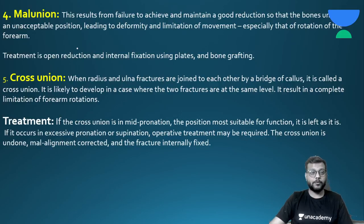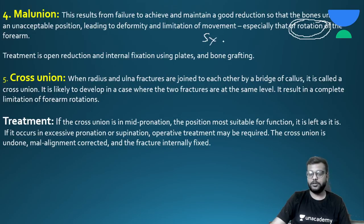Okay, and the most common malunion in forearm fractures, which one is it? It is of rotation, and treatment is surgery. You have to go for open reduction, internal fixation, and bone grafting. Now, what is cross union?